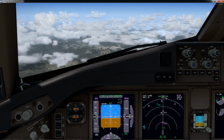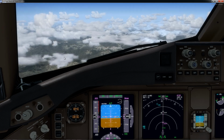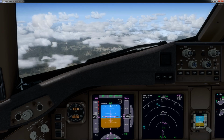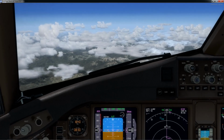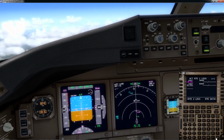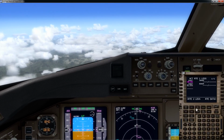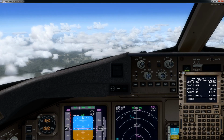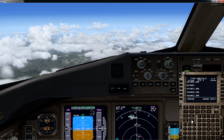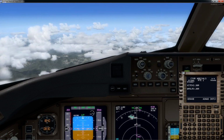Hi everybody, welcome back to Air Canada 855, London to Vancouver. Just coming up on our top of descent, so why don't we start planning that right now. We're going to take a look at our CDU, and we're expecting the ILS 26 right into Vancouver, and that's on the Whistler 3 arrival.